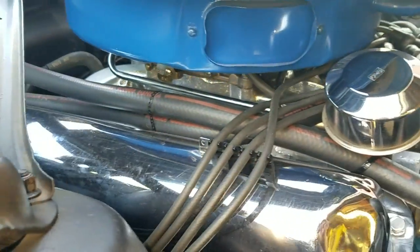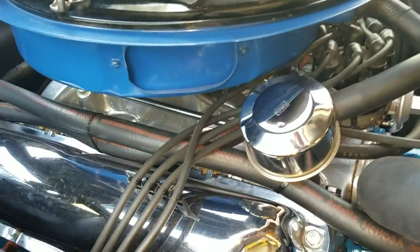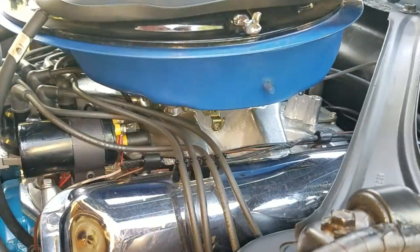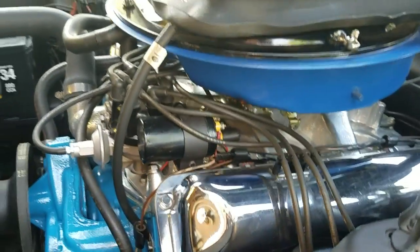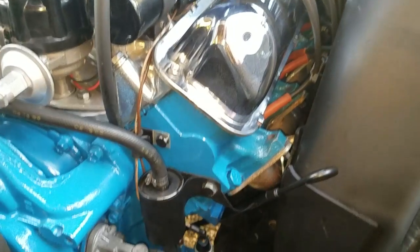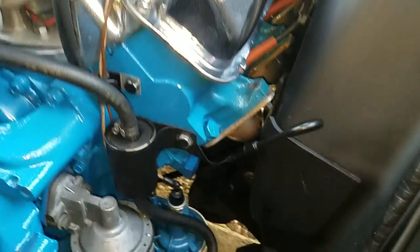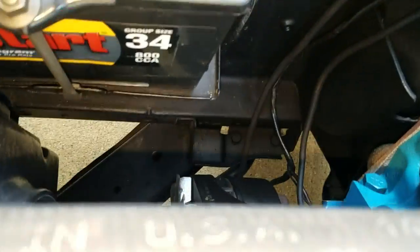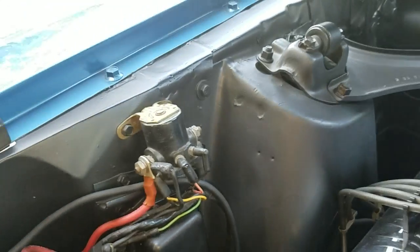This is set up with a chrome powder coated medium riser cast intake. Dual feed, mild cam, solid lifter car, correct yellow top coil. Coated headers, power brakes, no power steering. Frame rails are in really nice shape. Had the car jacked up earlier. We'll take a look at it here in a minute. No evidence of collision or compression.